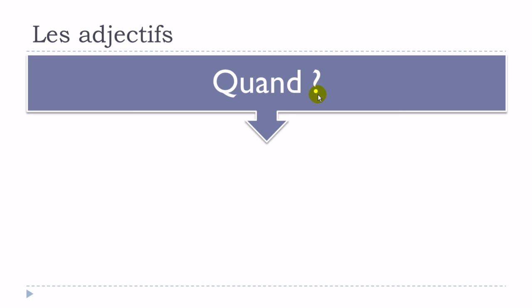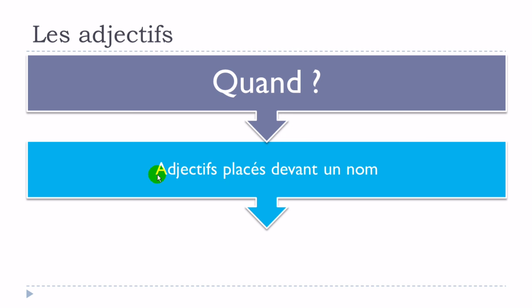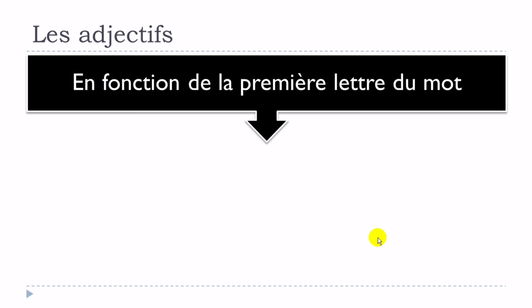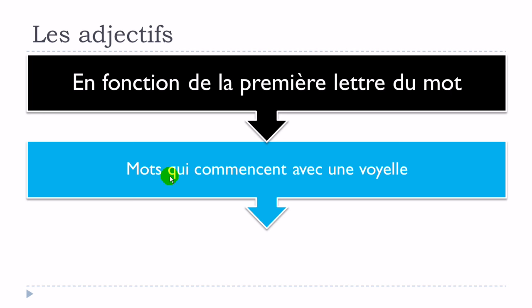So the question is, when do we use this second masculine form? Well, the first situation is, of course, that they will be coming before the noun, and then it will be according to the first letter of this noun. As these adjectives will be placed before the noun, the noun that comes after will affect whether you choose the first form of the masculine or the second form of the masculine. We're talking now about the words that start with a vowel. If your word is starting with a vowel, then no hesitation, you will have to choose the second form of the masculine.